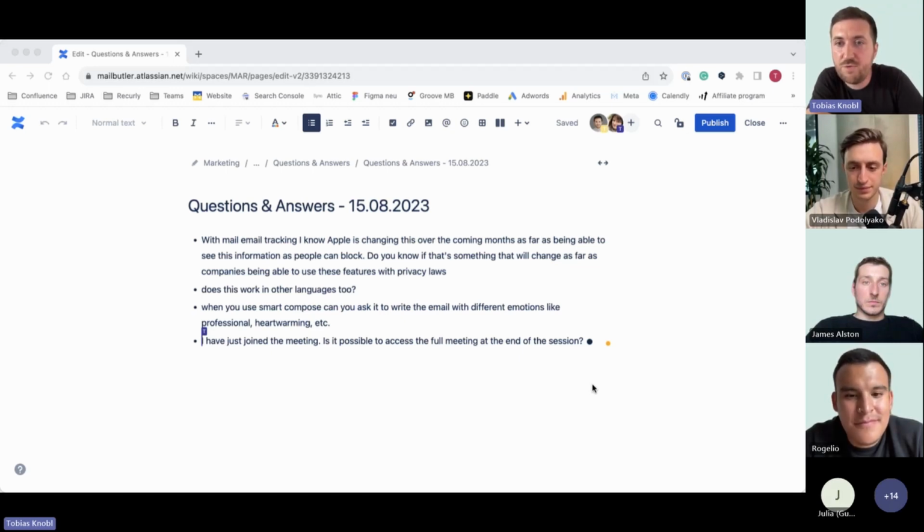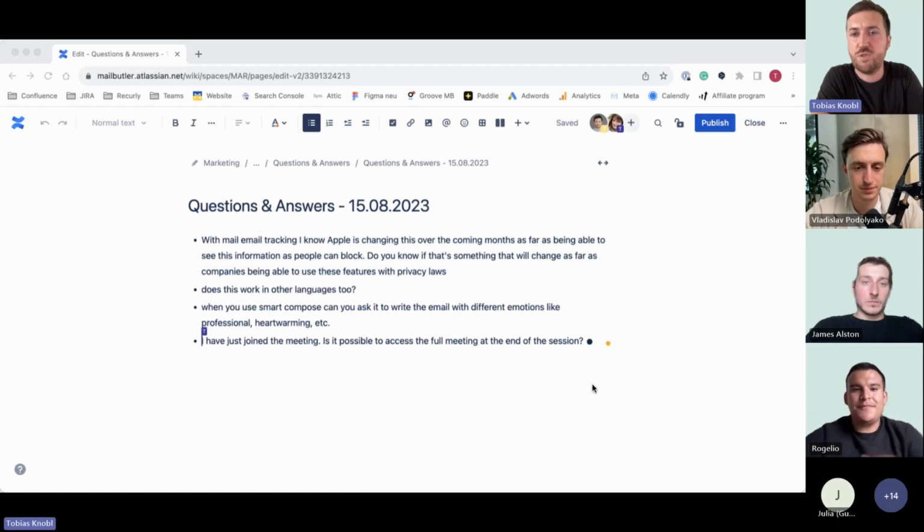What level of plan is needed for the AI Smart Assistant? We have a plan called Smart, and there the Smart Assistant is completely included, all the features of the Smart Assistant.